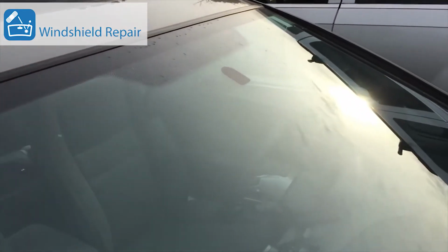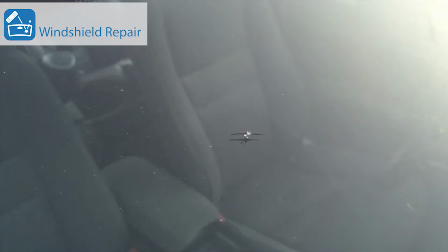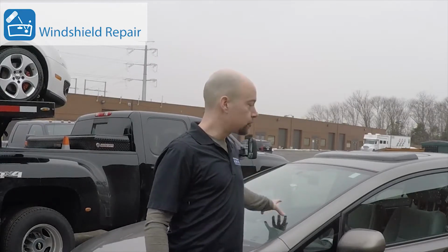Little bits of pavement break up. A small piece of that pavement can fly up, hit the windshield at the right angle, and easily cause a windshield chip. It's important to address windshield chips quickly for two reasons. One, safety. That chip obviously is going to cause some visibility issues. Also, that chip can slowly grow into a larger crack over time, which could require an entire windshield replacement.